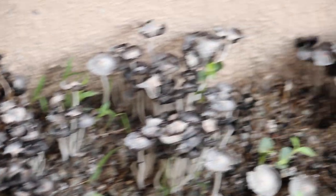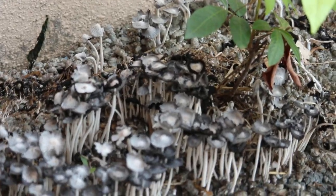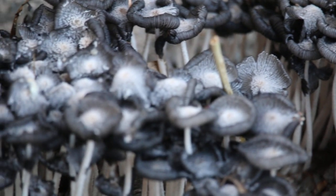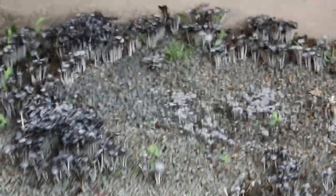So this place may be one of the few areas in Singapore with so many shaggy mane mushrooms. They are wild mushrooms and you cannot eat them, or I dare not eat them. I shall stop now, and this is just a record of a dragon formation of shaggy mane mushrooms in Singapore.